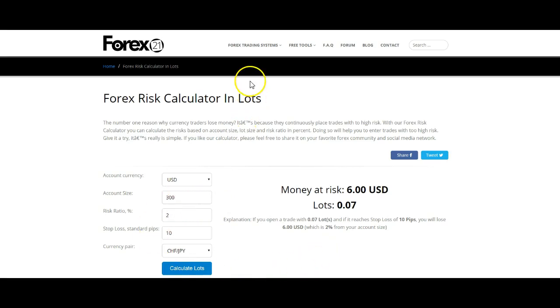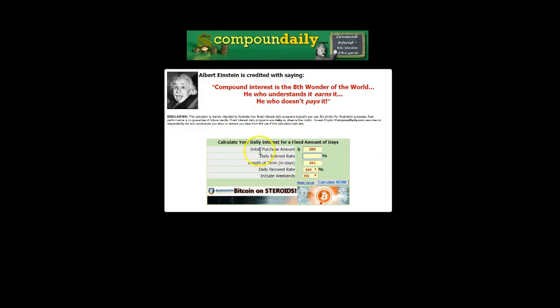But now let's look at the compound calculator. Because we're now using these much larger lot sizes, it means that we can grow our accounts very quickly with a very small amount of pips per day. So on this basis, every 10 pips you make would also give you a 2% increase on your account. If we're using a stop loss of 10 pips and that's a 2% risk, what that means is for every 10 pips we gain, we're also increasing our account by 2%. So let's go over to the compound calculator. And we're starting with a $300 account, just like we were on the lot size calculator.